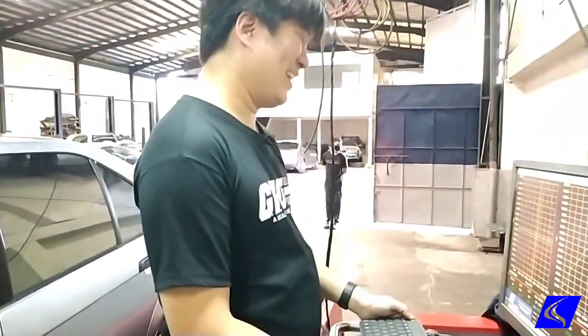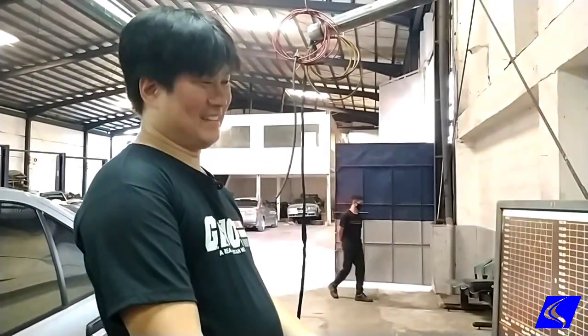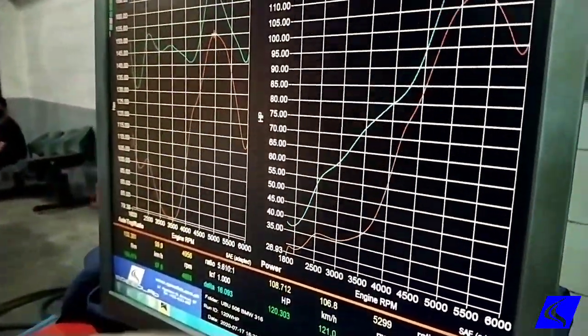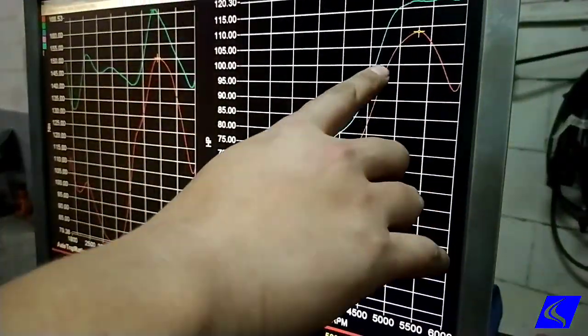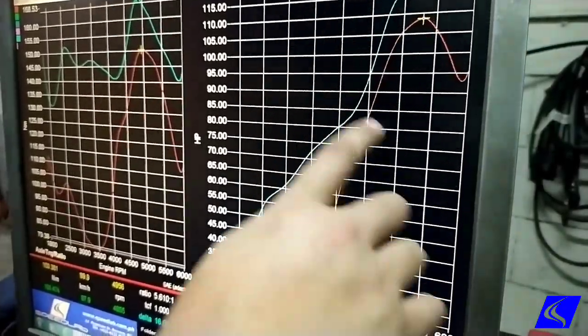Na, 120. Oh, so this is basically your baseline. It's exactly how you described. Aapak ka, walang mangyayari, tapos biglang sisipa. Tapos tumotope. Dito yung tope, banda dito, 4,000 RPM.